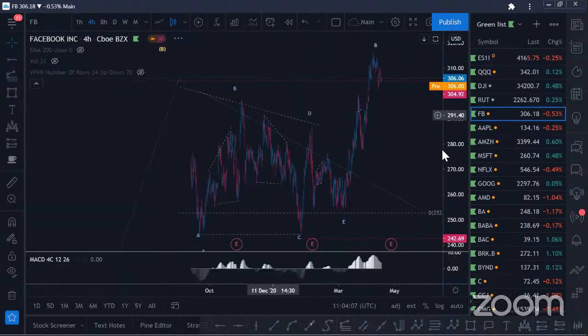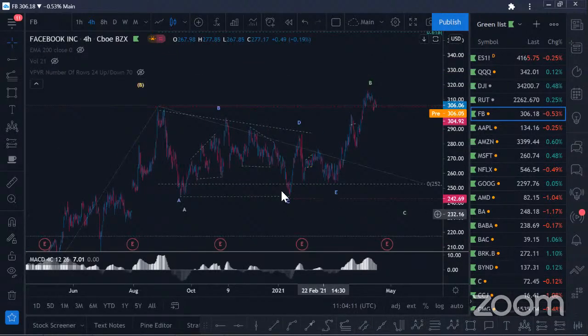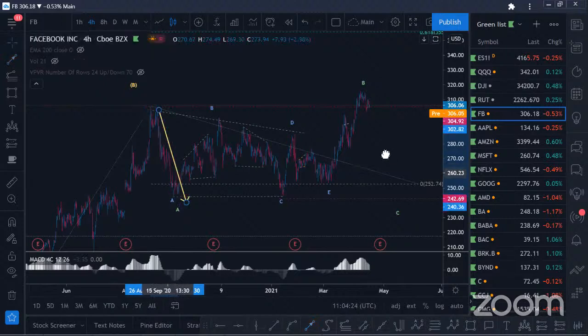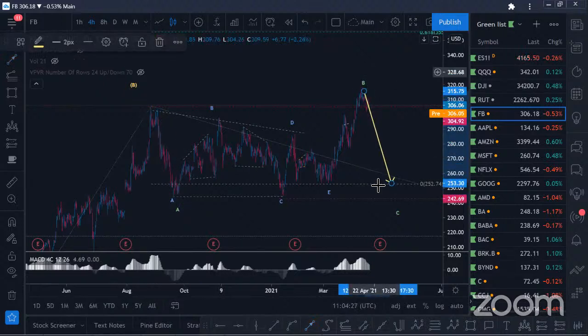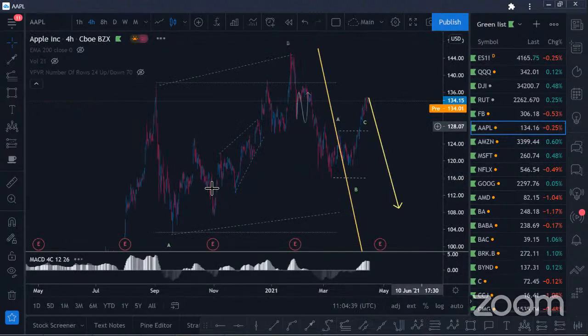Facebook, I still see downside on Facebook. The structure itself is a little bit weird, a little bit strange. Potentially we have to look at all of this as a complete correction, and this is just a fine leg up and maybe getting a full leg down. At the very least, despite the complexity of the structure, you may just be getting a move from 315 down to around 250, which is also quite a nice little move, 20% shaving off from the highs. So Facebook looking good for downside, which is obviously a concern for the rest of the indices. Same with Apple.